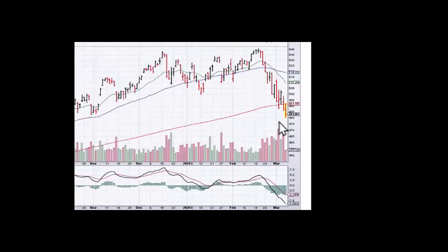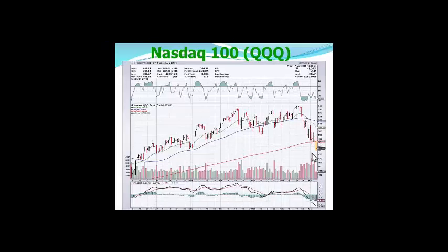Now, when we look at the QQQs, which are what? The NASDAQ 100, and pretty much represent the NASDAQ, we see it is trading just as the NASDAQ is, down below its 200-day moving average 2 days in a row. So that's not a good sign. We don't like to see that. But again, the volume is drying up in here, or at least has for 2 out of the past 3 days.